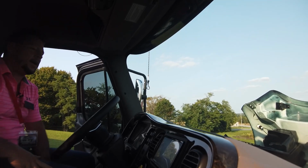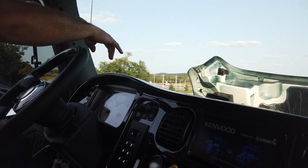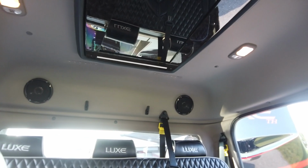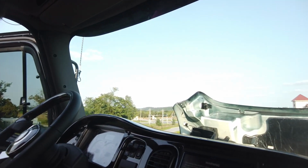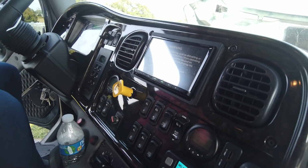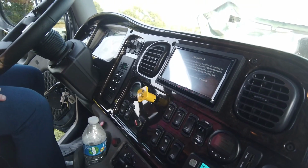So inside the cab, we've upgraded, we've put speakers in each door, and then we've replaced the factory speakers up in the dash and then actually added 2 in the rear in the headliner there. So we have 8 speakers plus a sub, and it's all run through an amplifier. We have a Kenwood head unit here that is set up with Apple CarPlay, and also navigation. It has bridge heights and stuff for a truck like this.